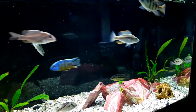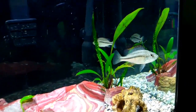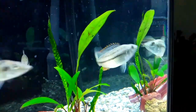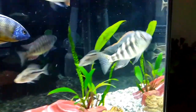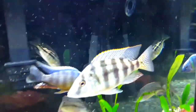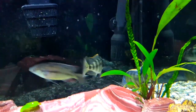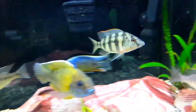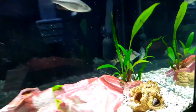Right now it's still a grow out. You can see the Didiachromis there. Looks like he's going to be a male to me. There's the John Stoney, Pseudochromis John Stoney. A little bit more of a rare fish. Beautiful fish, I think, when he gets his colors. He's already getting some nice markings.